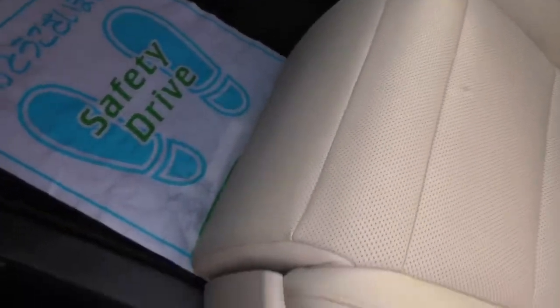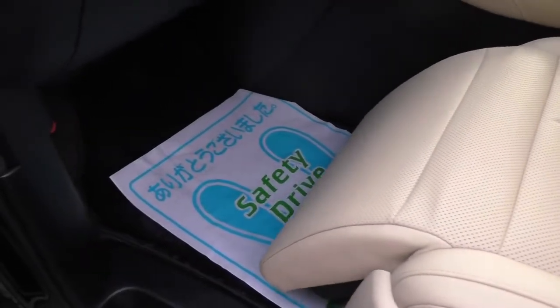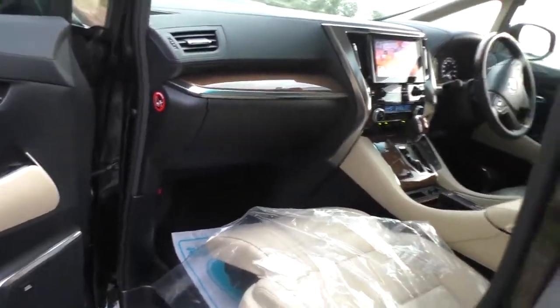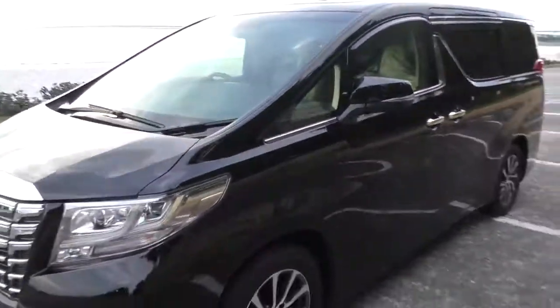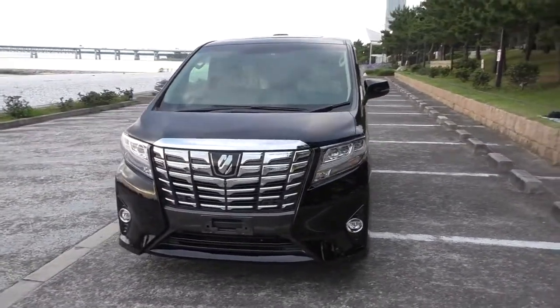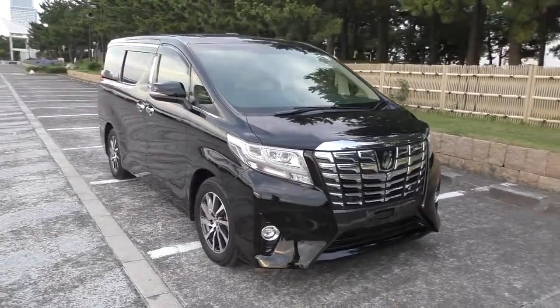Just finally on this side you can see the passenger seat, it's not been used, very clean. That's electric. It's also got a footrest, comes out just like that. So even the front passengers can have a relaxing time. Now these cars are pretty expensive still, but I don't really know any other MPV that's got this spec. Can take 7 people in this luxury and has this Toyota build quality and level of spec.